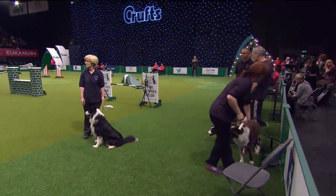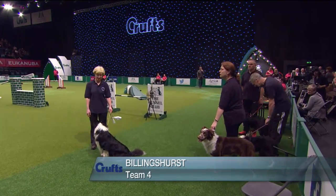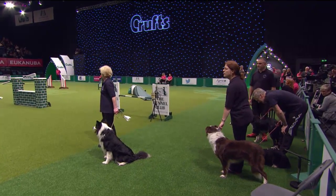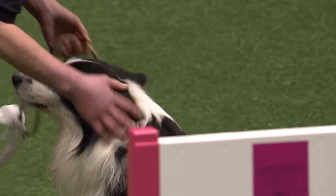Things we've got going on in the main arena here. We've got Hillworks Music, we've got a police display later on. Don't miss the flyball, that is absolutely fantastic. Here comes the Billingshurst team then. Very, very exciting. Sue Rolfe and Fonts will be first to go from Andover, who came back to win in 2011.